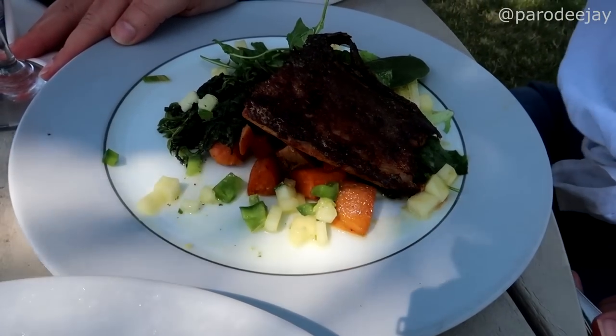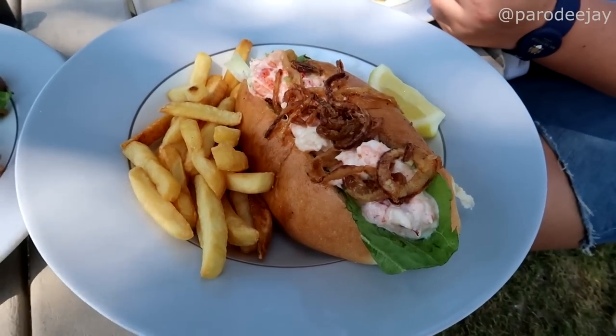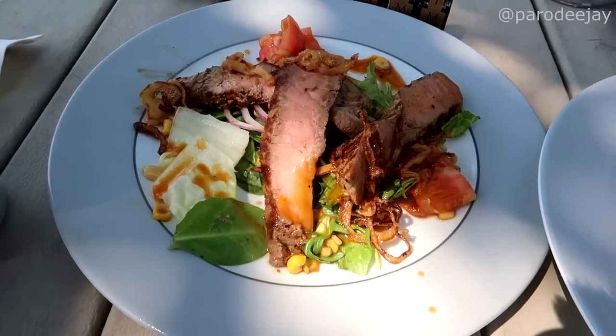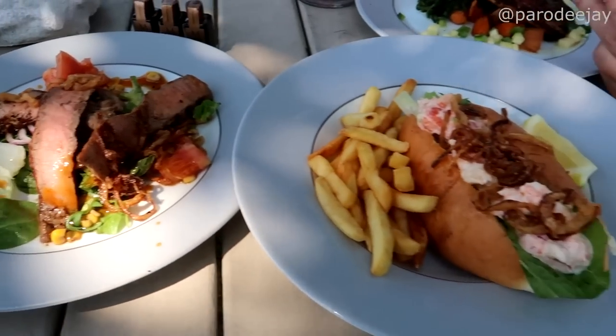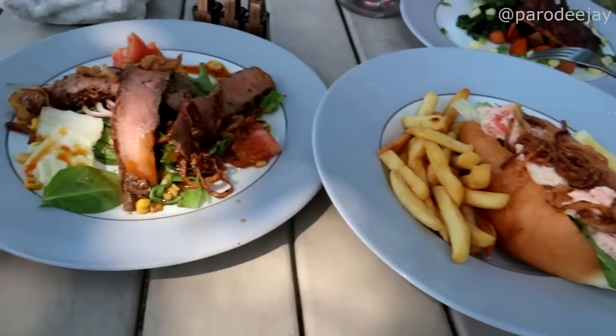Entrees have arrived. D has gone with the mahi-mahi. Yum. I got the lobster roll, which is what I got last time we were here. And I got the carne asada, which I think is what D got last time we were here. So, hey, I had a salad as an appetizer, so making up for it.